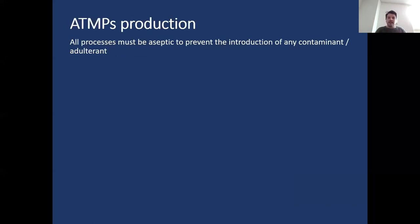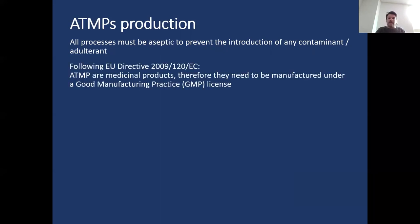To produce an ATMP, all the processes must be aseptic to prevent contamination. And you have an EU directive also for that in 2009. So since ATMPs are medical products, they need to be manufactured under a good manufacturing practice license, so a GMP license.